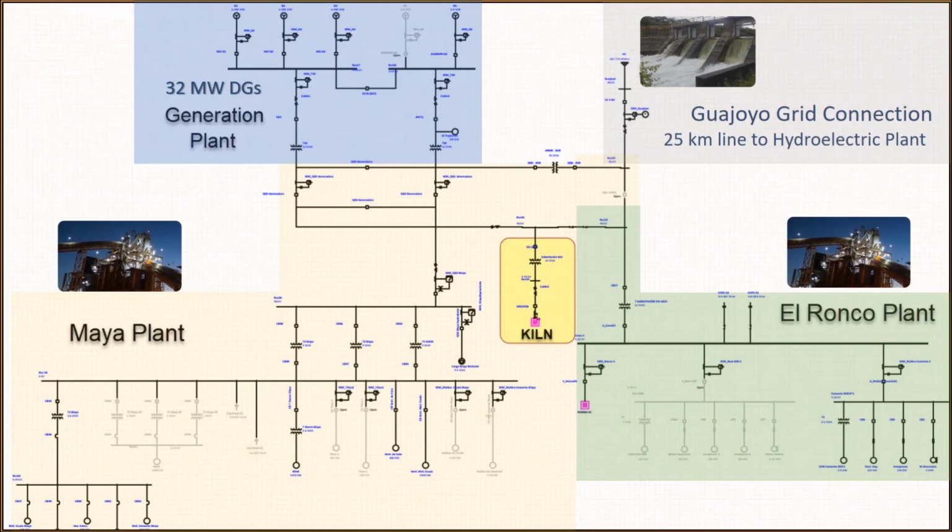Lafarge Holcim system runs off a 32 megawatt diesel generation plant. This plant provides power to Holcim's two process units as well as it sells power to the utility when the demand of El Salvador's national grid requires it. The connection to the utility grid is a 25-kilometer line to Guajoyo Hydroelectric Plant substation.